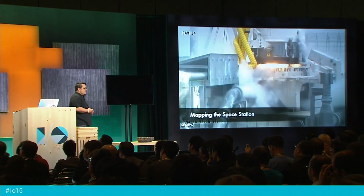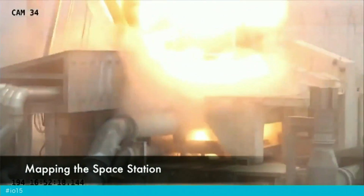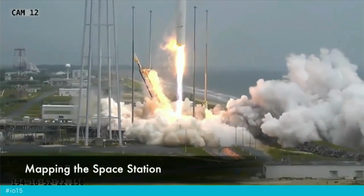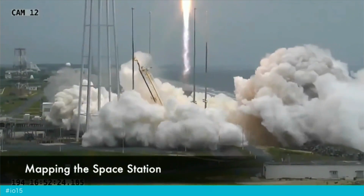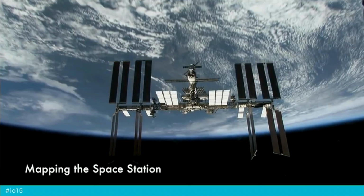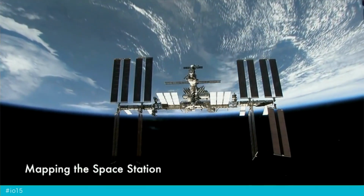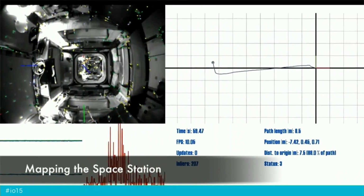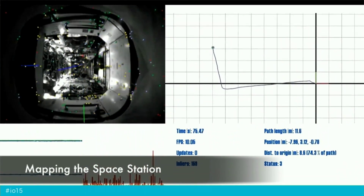In a partnership with NASA, we are also able to have 2 of our devices, early prototypes, shipped up to the International Space Station atop a 530,000-pound Antares rocket from Orbital Sciences. This collaboration and partnership is allowing NASA researchers to use the technology in Tango to one day help robots potentially autonomously navigate the space station.